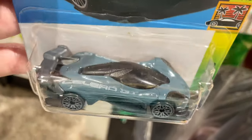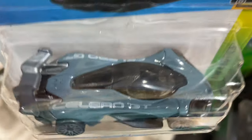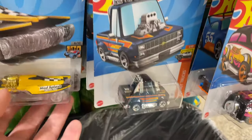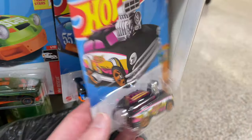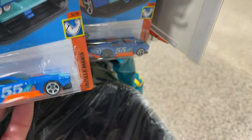It looks like a real exotic car. I love how they wrote the Celero GT name on the tampo on top on each side. That looks pretty nice. I think it's a good looking car. I wonder how it's gonna look in a different color. That color they use, a little plain, a little boring, but in a red and a green and a blue, it's gonna look awesome. Maybe a white, a black. All right, so we have a few of the Count Muscula. There's three.